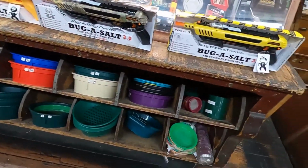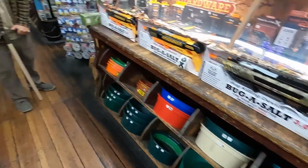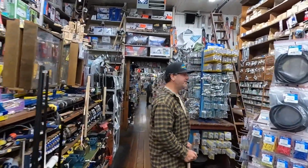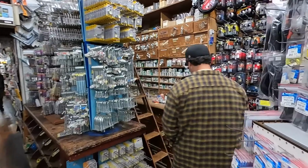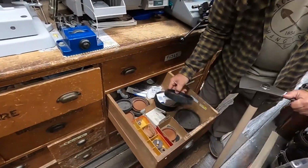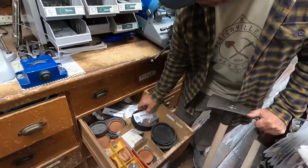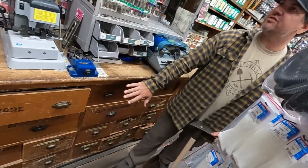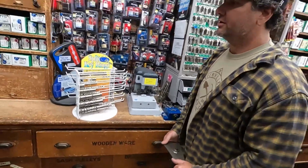I've got every nut and bolt you can think of in here, so if you're restoring some old antiques, I still have all those parts in here. Even over here, I've got cup leathers. So your old homestead would need a cup leather to pump your water. I still have parts for cup leathers. A lot of these drawers still have some of the original items in them.